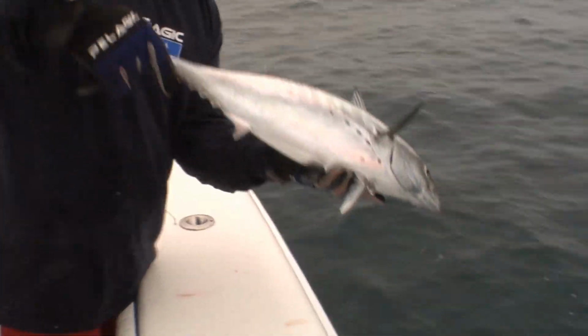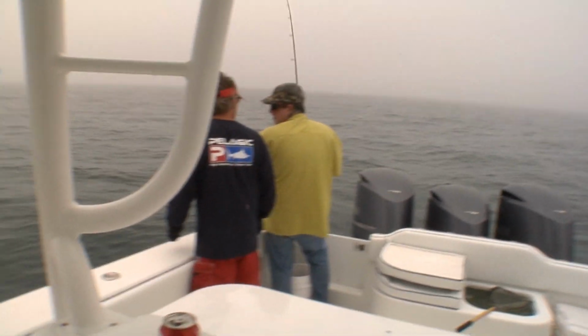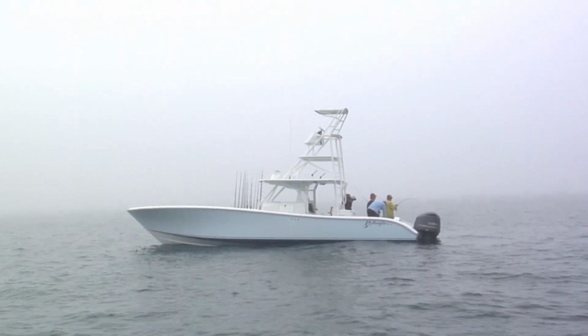All right, let's do it. Back with everybody else. Dude, one just swam under the boat. I swear he's 40 pounds. Yeah, there's some big ones down there. I mean, he was large. No, this one's a little upset.